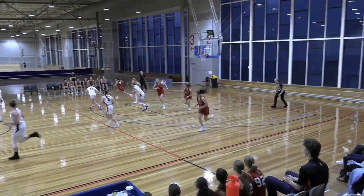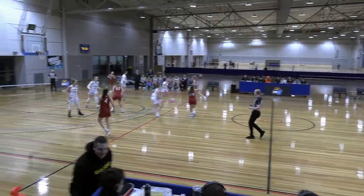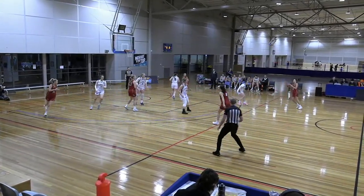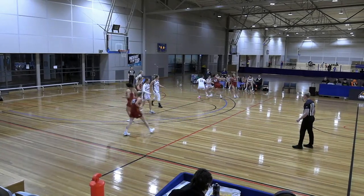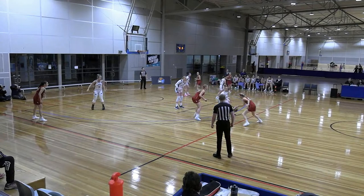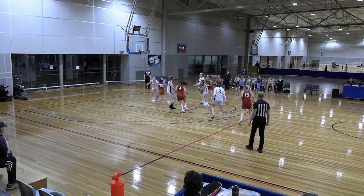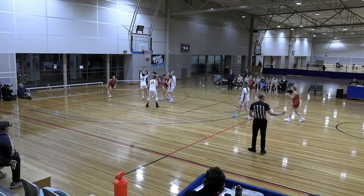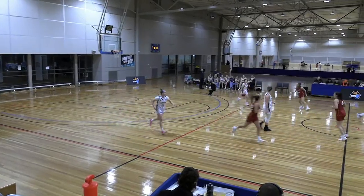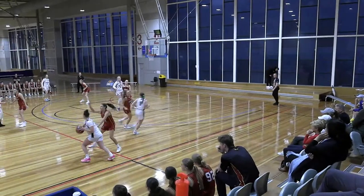Good contest there. Fife looking to push here. Across to Whitehouse, and then to Valos. Back to Fagan. Fife here looking for the high on ball. Comes off. Fagan active again on the O boards. Had 9 rebounds last week, Fagan, and looks to be active again on the rebounds.